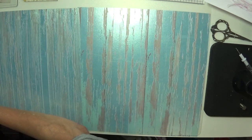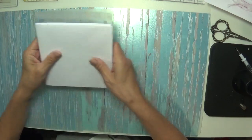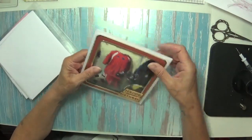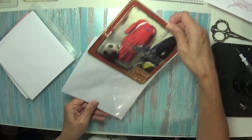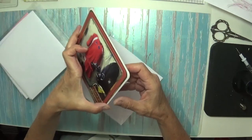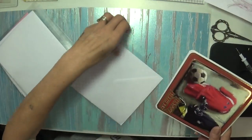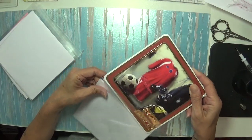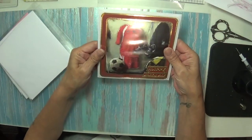So we have 1, 2, 3, 4, 5, and these have got a few coloured envelopes in there. Oh, mail cards, nice, love them. Beautiful. Gillian's stamp is on the back. Oh, these are fabulous, my darling. Oops. There we go. Fabulous.